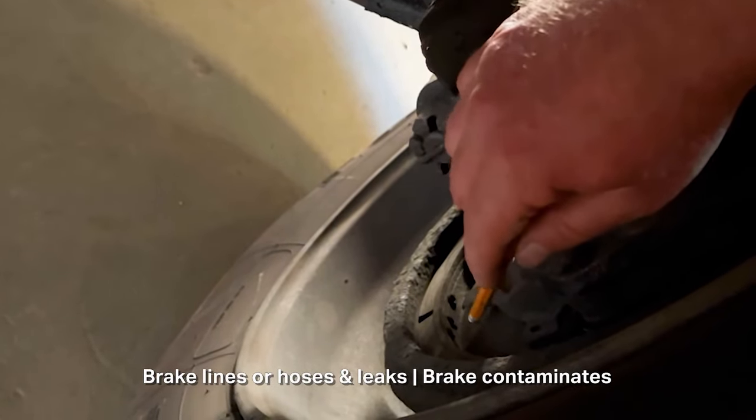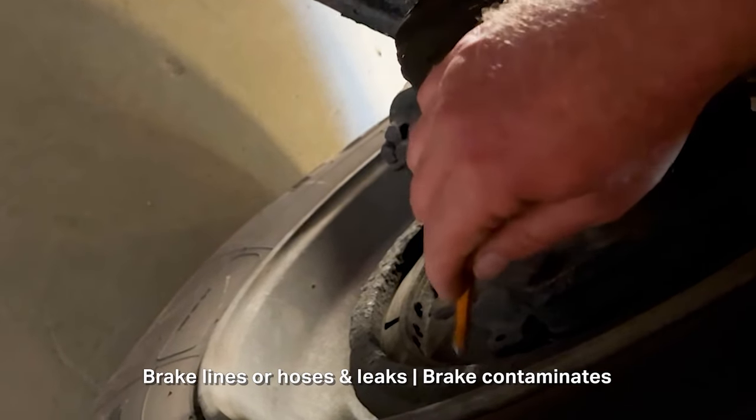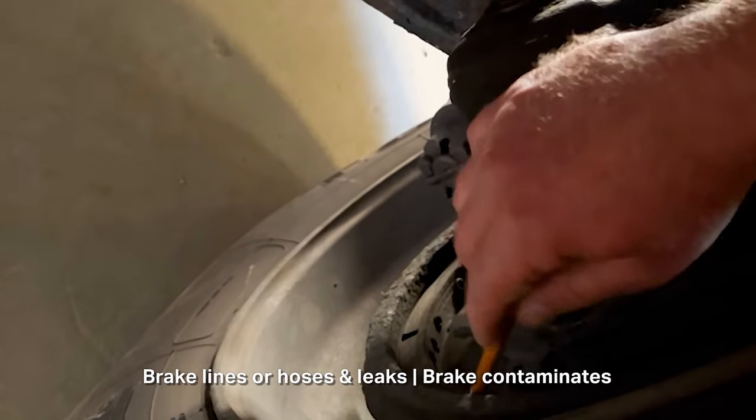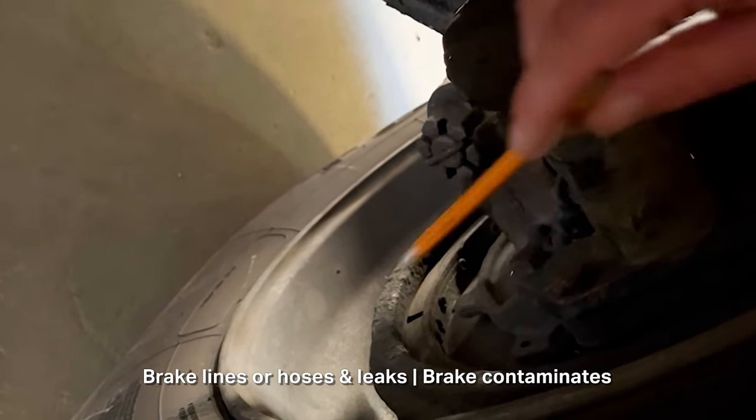Any sign of brake fade would cause brake failure. I don't want that. Also, this lining's at the proper depth. It's at least a quarter inch thick, evenly worn all the way around. They too are dry, no oil or grease. And that takes care of brake contaminants.